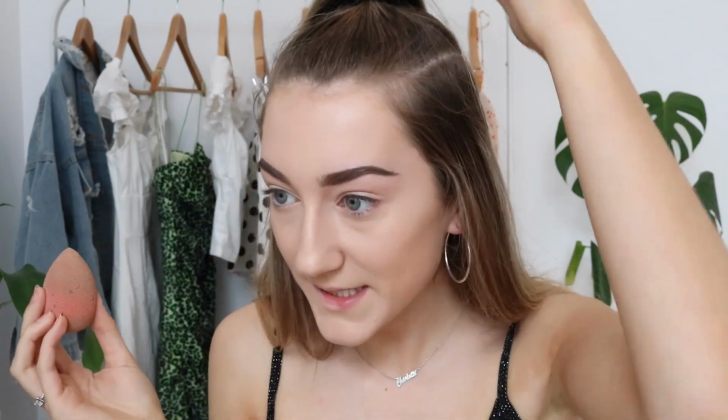I like this. This is actually really nice. Why do I look so pale on camera? I don't know. Oh, I've concealed half my lips, but not the other half. Okay then. Okay, so the verdict on this, I really like it. I think it just like airbrushed me.